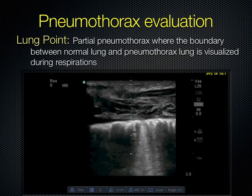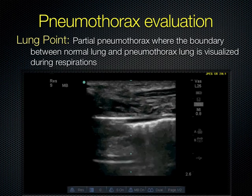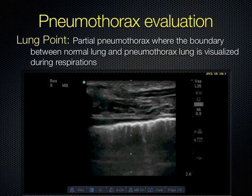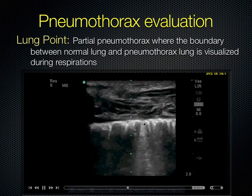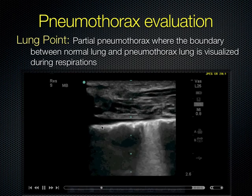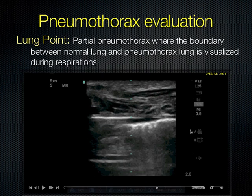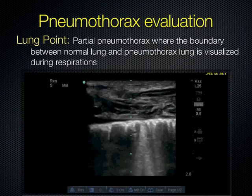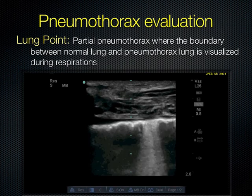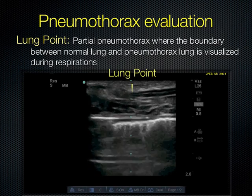Okay. Now there's something called lung point. Lung point is the transition zone between where normal lung is sliding and where the pneumothorax isn't sliding. And we can see that here. So these are comet tails over here that slide back and forth, and then over here we see that there's no sliding once in a while as the patient breathes in and out. I'll try to freeze it here for you. That's the transition zone right there between pneumothorax and no pneumothorax. It is highly accurate. This is like pathognomonic when you see this. If you saw that pattern on the screen right there, you could say with very high confidence that this patient has a pneumothorax.